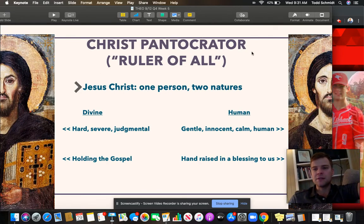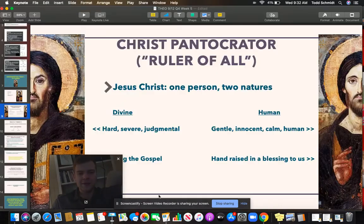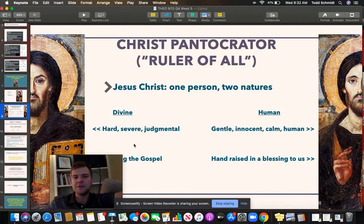Okay, but simultaneously on the right side, sorry about that, guys, had a technical difficulty. So we were talking about this painting.